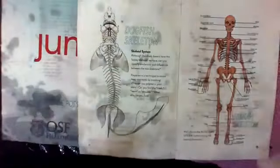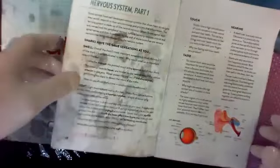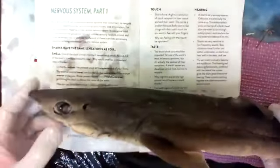I'm looking for the next page, nervous system, and we're going to start cutting in. So, nervous system, five sensations that you have, right? You have smell, sight, touch, taste, hearing. Sharks have five plus two.